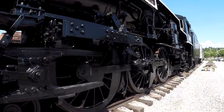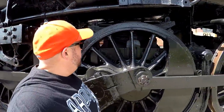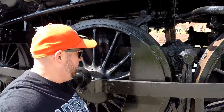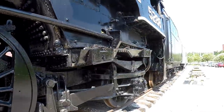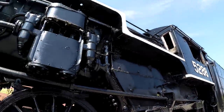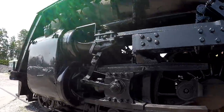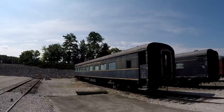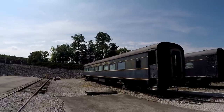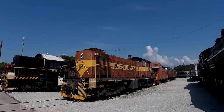Man, look how big this is. It's me standing up to it. Wheels are taller than me. I don't think they use this one. This one's probably just for display here at the museum. They got plenty of the old passenger cars here. Nashville, Chattanooga, and St. Louis. That says Hartford and Slocum.